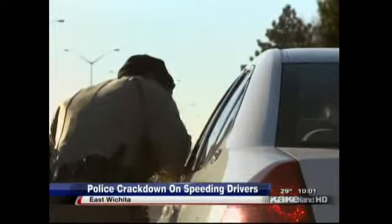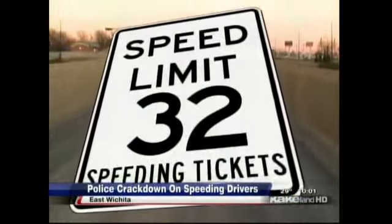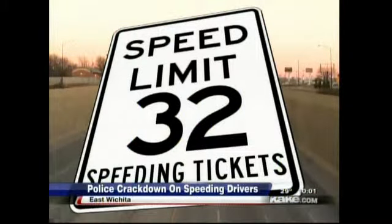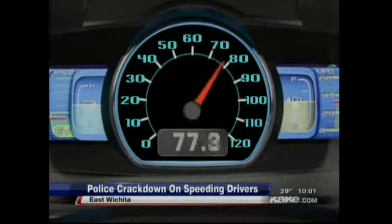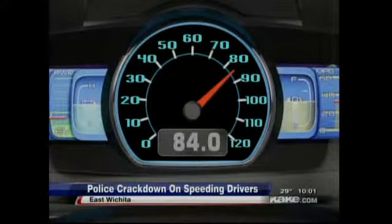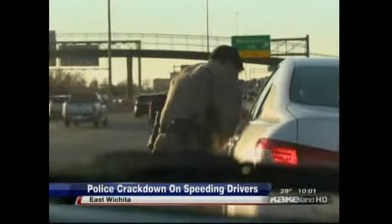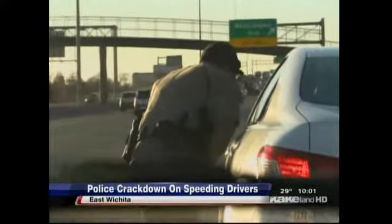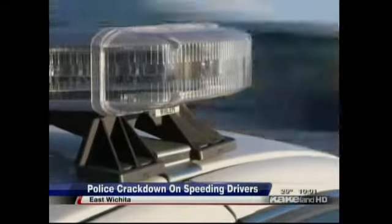It's a 60 zone. In this 60-mile-per-hour zone on Kellogg, Wichita police officers wrote 32 speeding tickets in just a few hours. The top speeds they saw, 76, 78, and 84 miles per hour. Police say the point wasn't to ruin people's day with a costly ticket. And sir, this is for speed 73 in the 60. It's to remind drivers to slow down during this busy travel weekend to prevent as many accidents as possible.